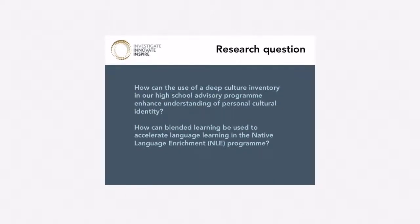Let's look at 2 examples from past projects. How can the use of a deep culture inventory in our high school advisory program enhance understanding of personal cultural identity? And a second research question. How can blended learning be used to accelerate language learning in the Native Language Enrichment program?